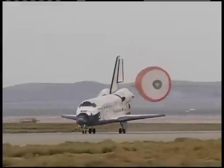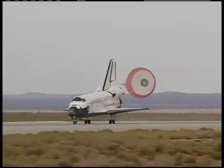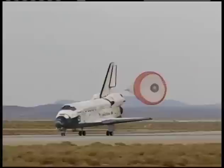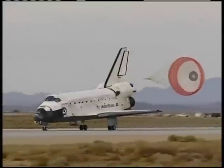Discovery rolling out on runway 22 at Edwards Air Force Base, California, wrapping up a 5.7 million mile mission to resupply and fortify the International Space Station. Tim Kopra home after 58 days in space.